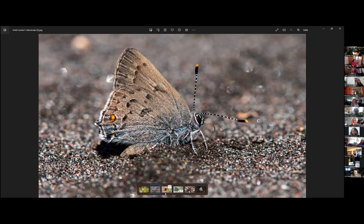The antennae are really striking. The white and black seem to be more separated. And then that nice, again, that tasteful orange tip. Well, you see what he's doing here. He's got one antenna up in the air and one antenna down. Yes, he's signaling to a female. Oh. You know what he's saying? Hey, hey, baby.